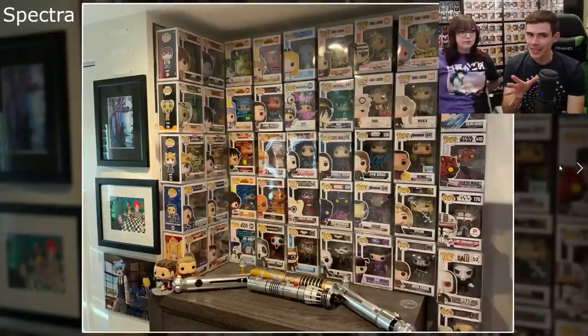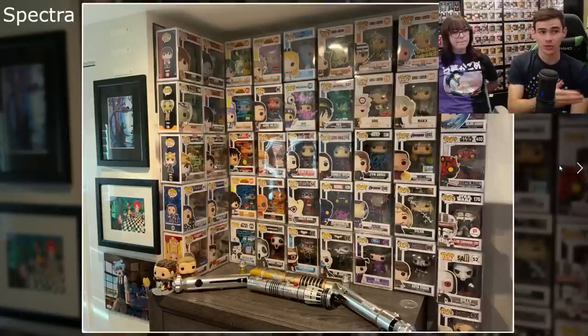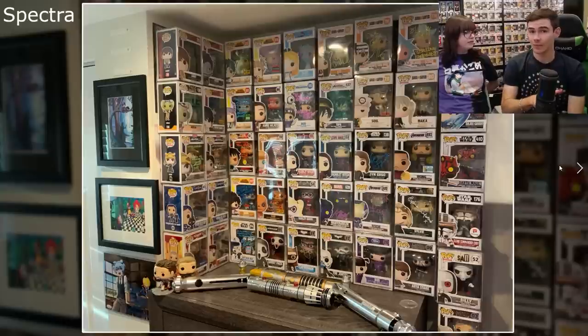As far as display, it's just kind of them just sitting there. I'm a little worried about the pops stacked from the floor up on the right there. I won't lie, the lightsabers are really cool. The pictures on the side are really cool. Personally, I was going to give it an 8, but I'm going to bump it up to a 9 because of the really awesome autographs.